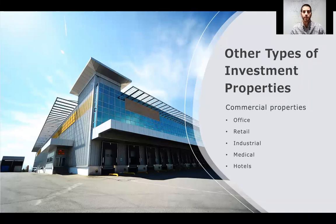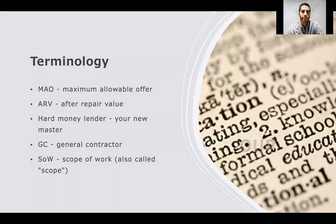Quick word on some other types of investment properties within real estate investing. The next asset class is simply called commercial properties, and that's sort of the catch-all. Commercial properties include office space, retail space, industrial, medical, hotels, golf courses, marinas, boat yards, all that stuff would simply fall into a different asset class that's called commercial properties, and that's another type of real estate investing.